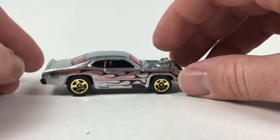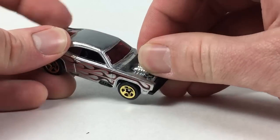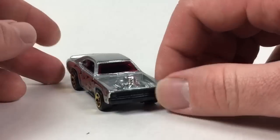Looks like a pretty easy to use piece. I'm sure you've got to drill the casting apart, and then it's probably just plastic riveted to the body. So I'm sure it's pretty easy to remove. But yeah, so there is that.